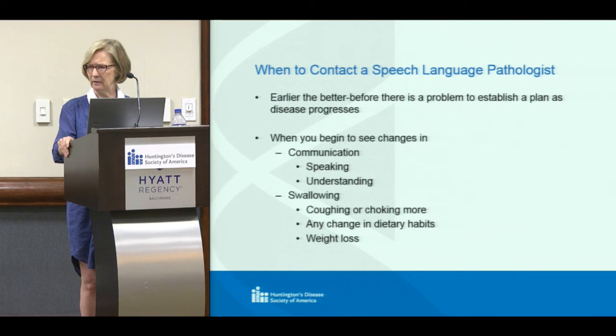Again, change in dietary habits, like you notice that your spouse isn't eating as much as they used to, and you can't really get to the bottom of why, because they may not understand why they're not eating as much, but it might be because it's not comfortable, and naturally they're just sort of thinking, I don't want to eat anymore. And then definitely weight loss.